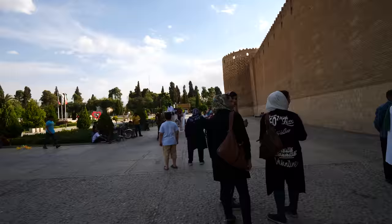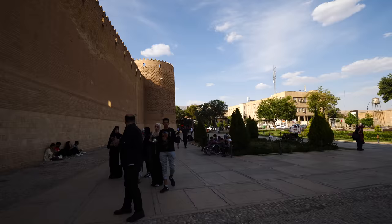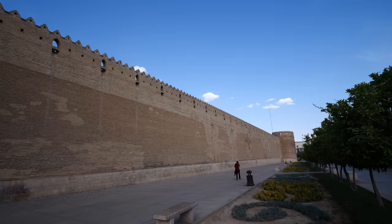And guys, just so you know, you gotta start doing this tour either really early morning or late afternoon. Right now it's like 5:30 because here in Shiraz, things open late. Luckily for us, it's summer. You know, sun is still out till around 8. And look at this. Look how beautiful this thing is. Wow, huge, huge fortress.